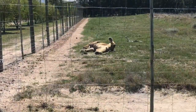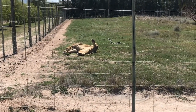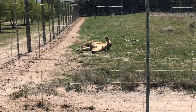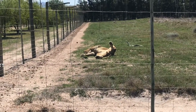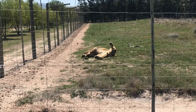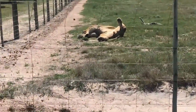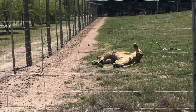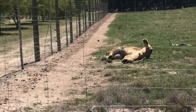So guys, this is Samson, and he is here because he came from a circus, and it was in a confined trailer, so he couldn't move, basically. He didn't have enough space. So now he's just enjoying life, laying in all that space.